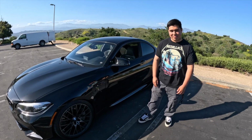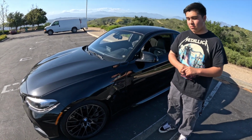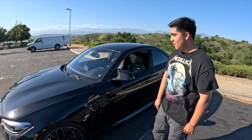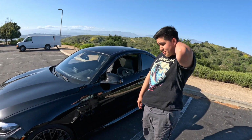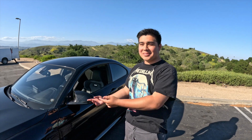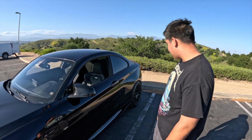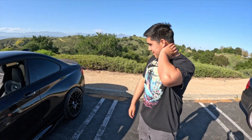Why don't you talk about the pros and cons, and then just a little bit of advice for future F87 M2 owners? Okay, so a couple pros and cons. I think a big con for me is it sucks that we don't get a carbon roof unless it's a CS. But going around the car, I think it's pretty decent.